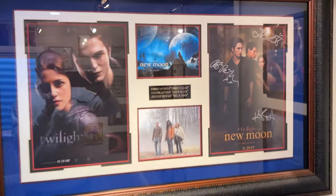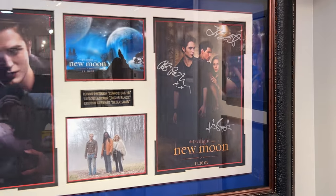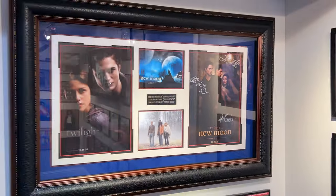And this one is authentically signed by the three stars of the movie. I'm not sure who they are. I really didn't get into the movie.